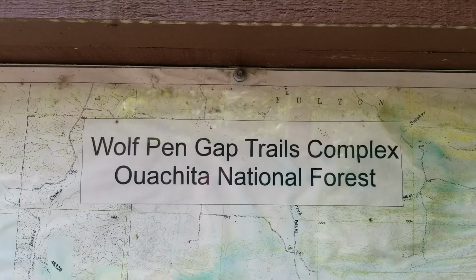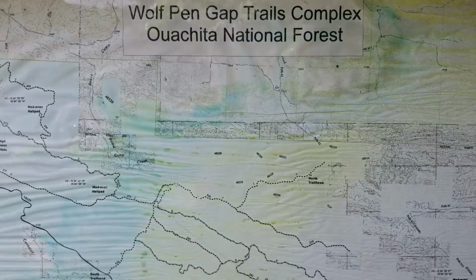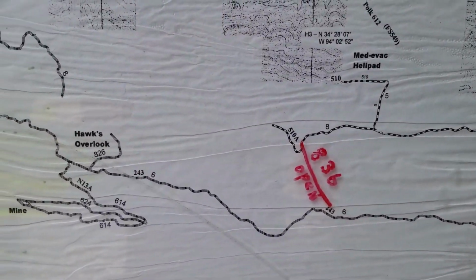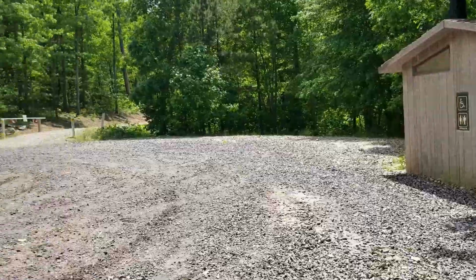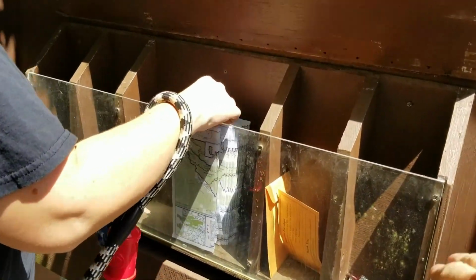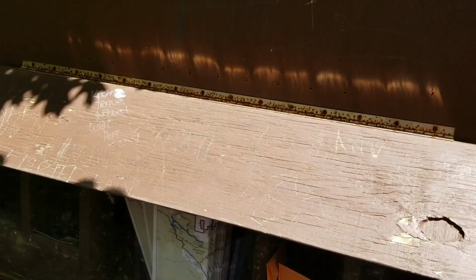Okay, we're at Wolf Pen Gap Trails Complex in the Ouachita National Forest. It's off-roading trails. It's like some's closed and some's open. Not sure how old this map is. Restrooms, parking lot. Yeah, grab one of them maps for us. And I guess it's a pay site. One person from each party register.